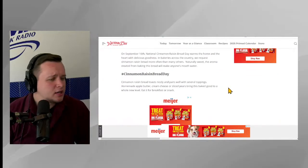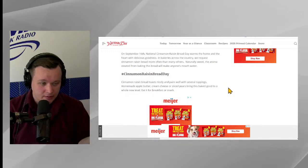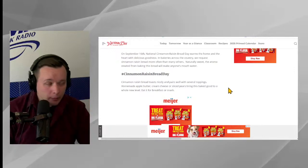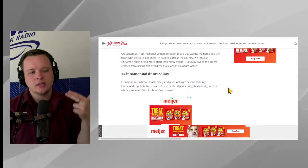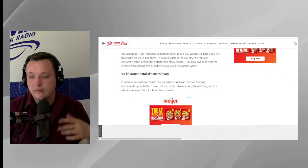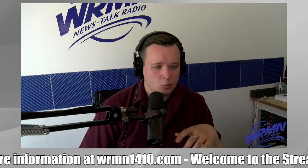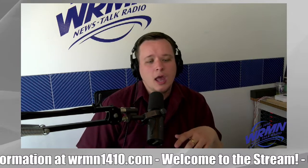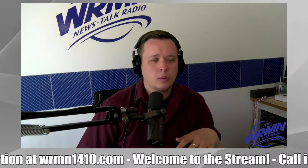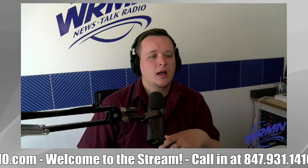Now, cinnamon raisin bread toasts nicely, and it pairs with several toppings. You can do apple butter with it, cream cheese, sliced pears. It brings this baked good to a whole new level. You can eat it for breakfast or also have it as a snack too. So there are some good options there as well. That's a delicious way to start your morning too. Have some nice raisin bread in the morning, get you up and ready for the day.